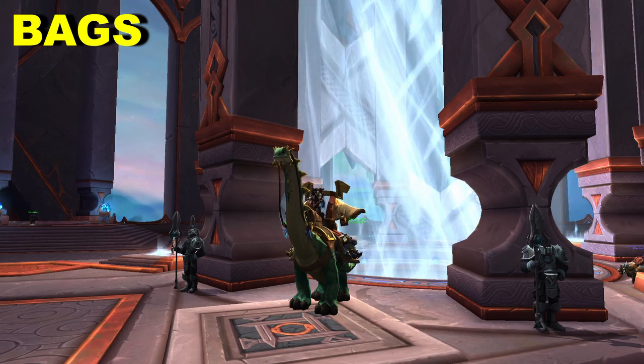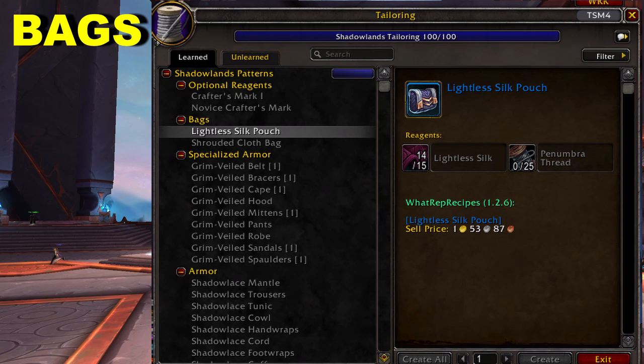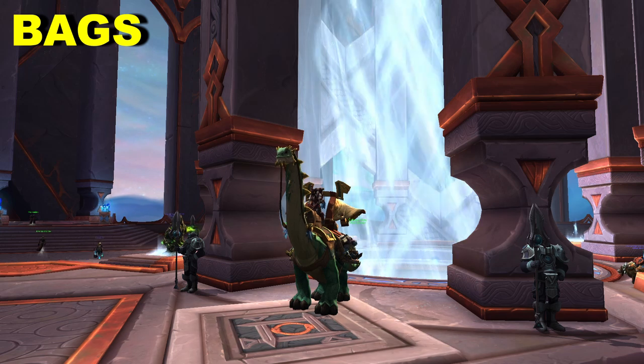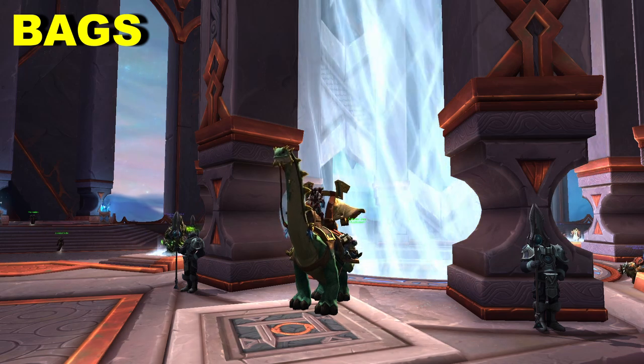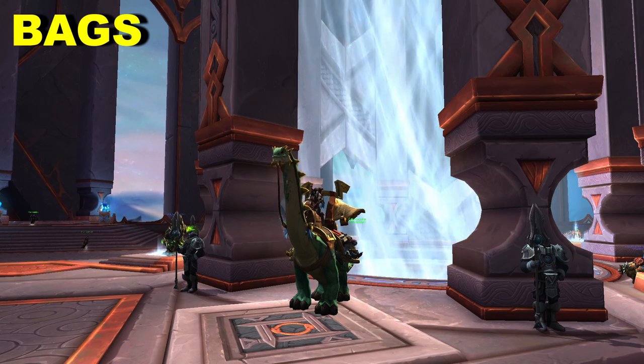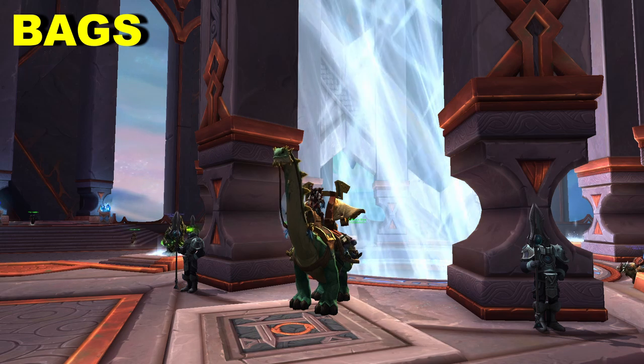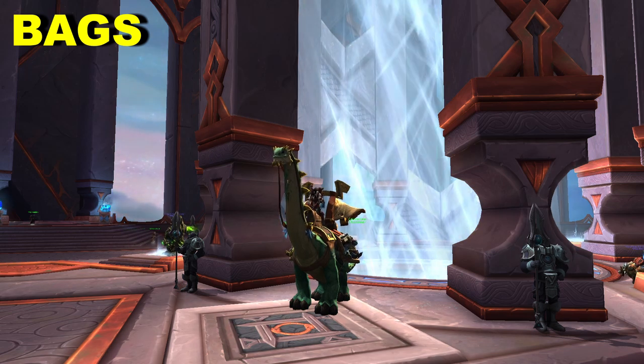So now let's talk a little bit about the lightless silk pouches. Now these are the 32 slot bags, and these have a potential to make some more profit, obviously. However, the sell rate is only about half of the 30 slot bags. The base cost of nether thread has these at 225 gold, and it also costs 15 lightless silk, which on my server is going for around 80 gold right now, which means the craft is costing around 1300 gold plus on my main server, and right now the sale cost on the AH is 980 gold. So these are a net loss on my server if you buy them from the AH.